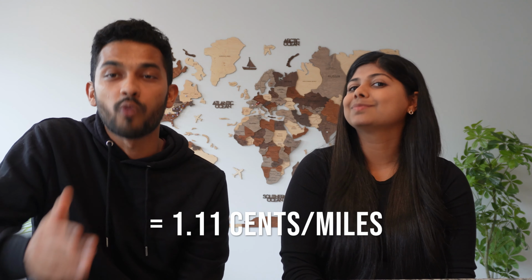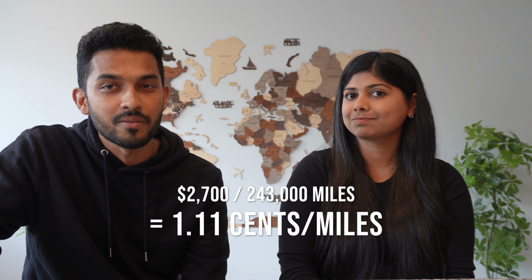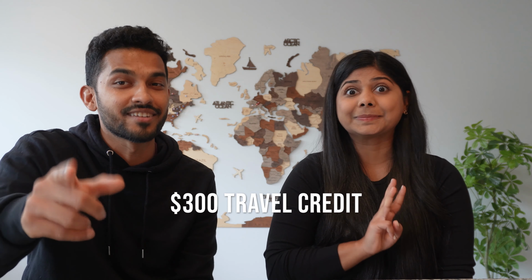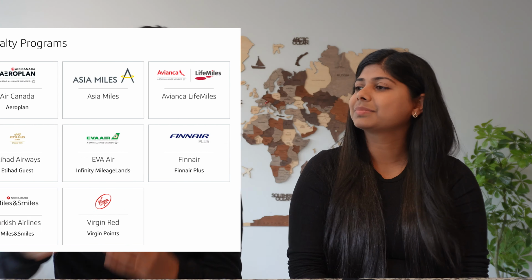Voila. For advanced miles and points folks out there, the redemption rate could have been 1 cent per mile, but now it's 1.11 cents per mile because that's $2,700 divided by 243,000 miles. And you also get a $300 travel credit back. Venture X miles transfer to a variety of travel partners, which is a topic for another time. But some could argue that we could have gotten a higher redemption rate if we would have transferred those miles to another partner and got something like a business class flight.